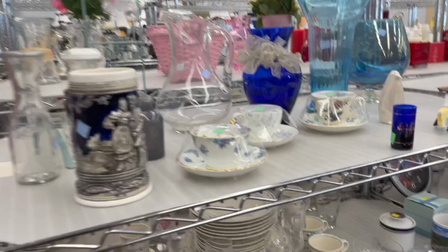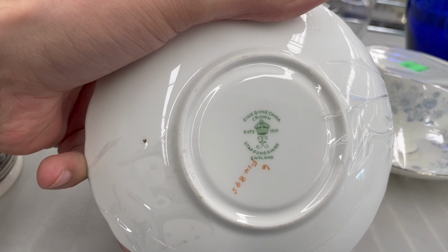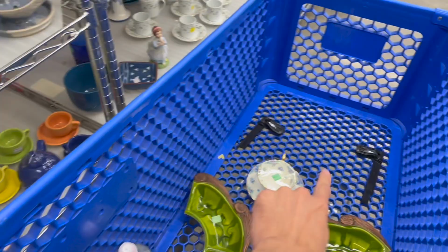Maybe we have more teacups over here. I think I like this one with a blue handle. It has some floral on the inside and outside. That's Staffordshire. I'm going to put that in and look it up, because not all of these type of teacups go for a lot. But I'll research that a little bit.